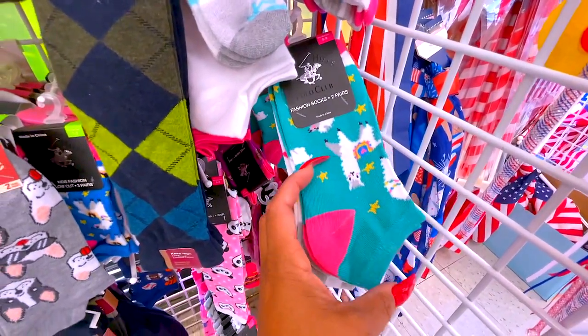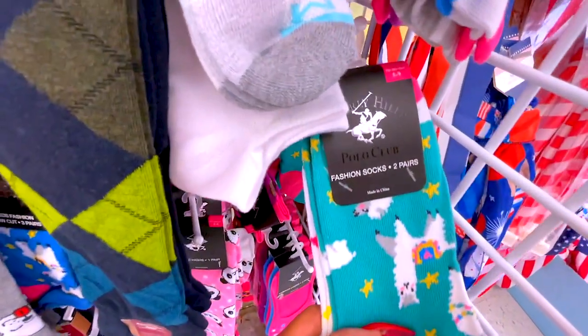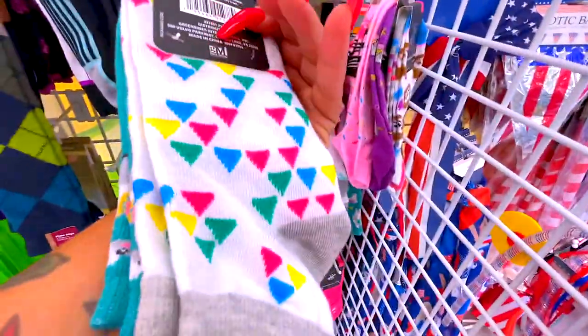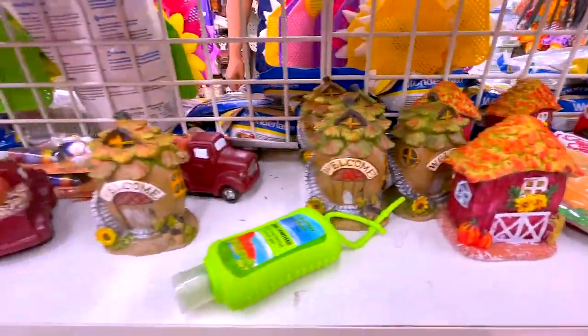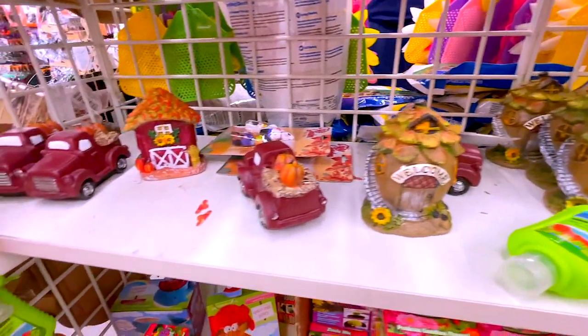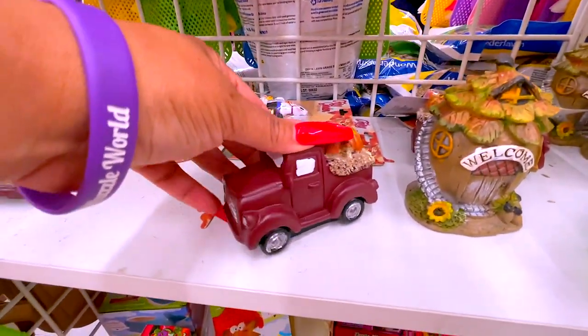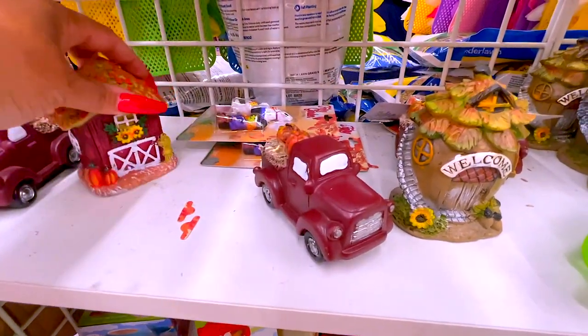With the shorter socks, you do get two pairs. And I did pick up a couple of those for my daughters. I couldn't believe this brand was available at my local Dollar Tree. And these are for me with the dogs on them. Now, if you love fairies and gnomes and all of those cute little things, then check out these cute little houses. These are cute. You can add them to your home decor, knickknacks on your shelves.